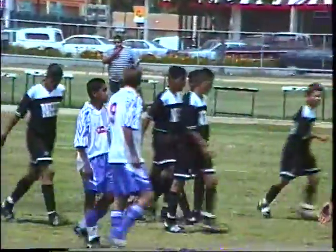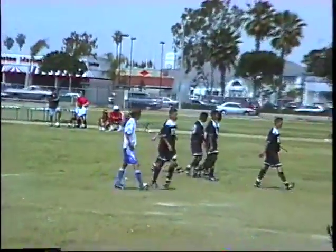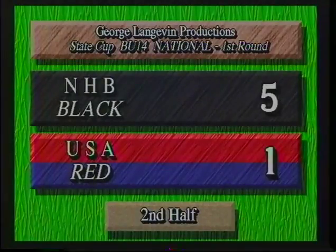I believe that goal was by Vargas. Number 7. And Berrigan, that is his second goal of the contest. And it's 5-1.